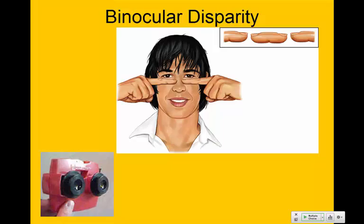So it's appearing because you've got this slightly different image coming to the left eye and right eye of two different objects right there in your immediate visual field. Okay? Isn't that really cool?